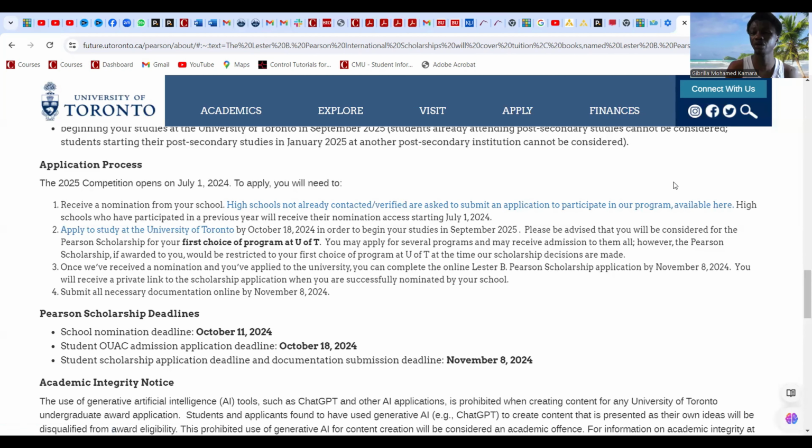So if I click this one now, you will see the form. Of course, I'm going to leave the link. I guess the school will have to fill it in, and they will send that to the University of Toronto. So you will have to verify your school first.